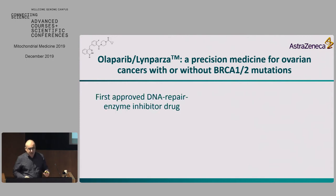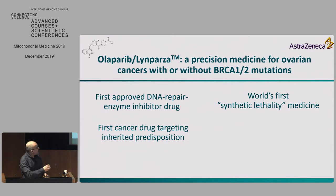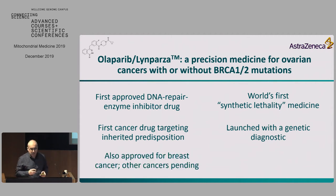So there are a number of firsts for olaparib. It's the first DNA repair inhibitor drug approved in the world. It's the world's first synthetic lethality medicine, if you like. It's the first cancer drug targeting inherited predisposition to cancer, although we now know that somatically acquired BRCA mutations also make cancers susceptible to these kinds of agents. It was notable that it was launched with a genetic diagnostic for the BRCA status of cells. So if you like, it's one of these precision medicines that we've heard a lot about. And we now know that olaparib, but also other PARP inhibitors, have opportunities and are actually approved for other cancers, including those that are more sporadic rather than inherited in terms of their predisposition.